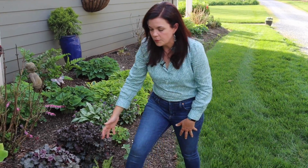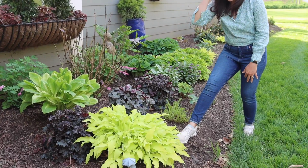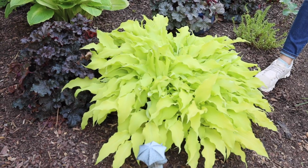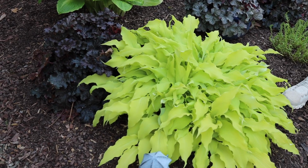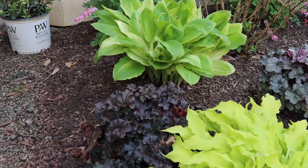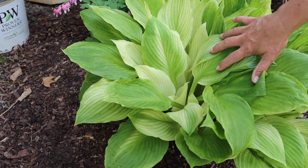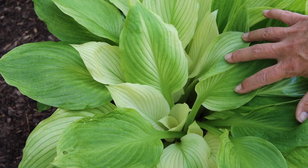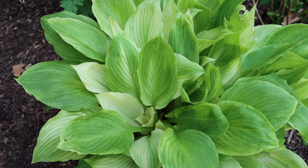I mean, look at this beautiful chartreuse foliage. This is Wiggles and Squiggles. So fun. And then you have it paired with the really dark euchera. This is the Evening Gown euchera from Proven Winners. Lovely. And then right behind this we have White Feather. White Feather hosta is unique in that the new leaves come out very white with that green vein, and then it will turn a lovely shade of green. Very much an upright hosta, so that's why it's more towards the back.